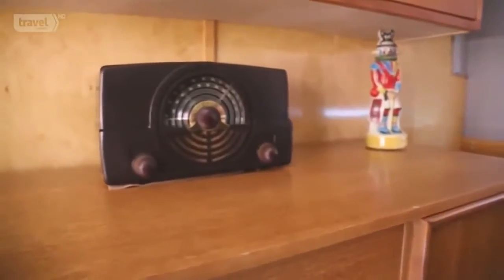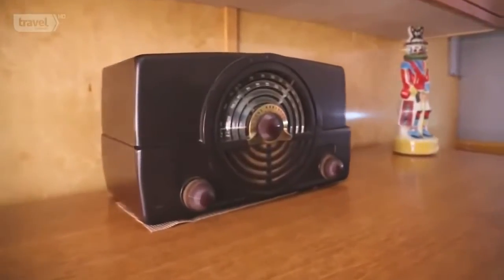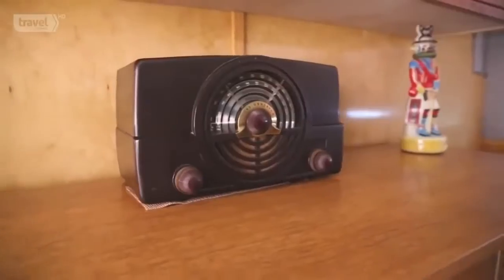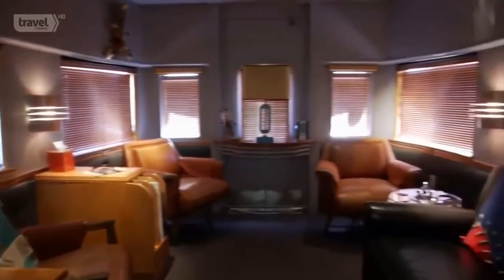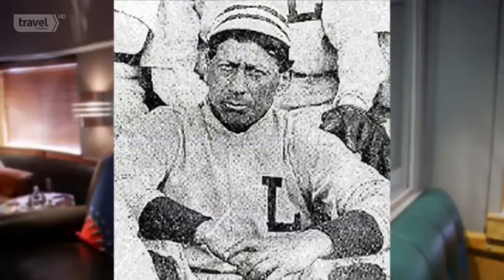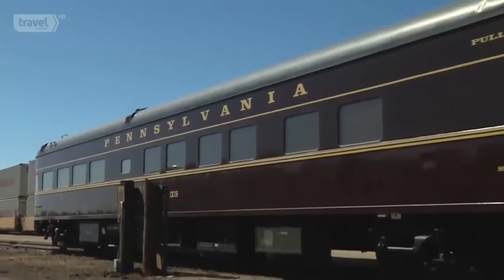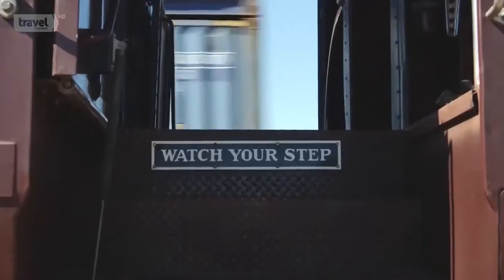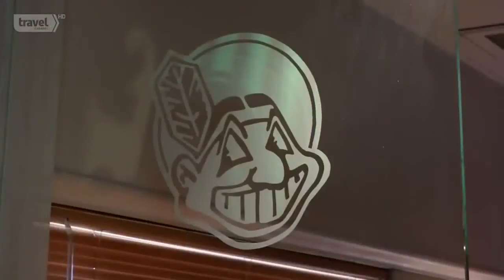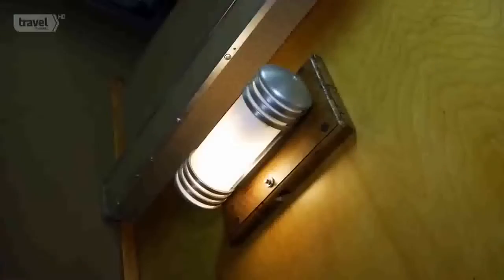One of Mike's greatest treasures is this replica of an old radio he and his grandfather used to listen to Cleveland Indian baseball games. The name Louis Sockalexus was the Penobscot Indian who lived in Maine, who was a baseball player for, at that time, the Cleveland Spiders. They later became the Cleveland Naps in honor of Napoleon Lajoie. And then in 1912, the Indians was the name that was picked in honor of Louis Sockalexus.